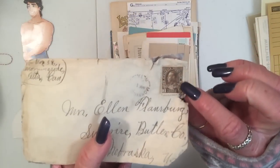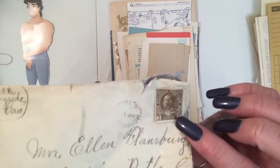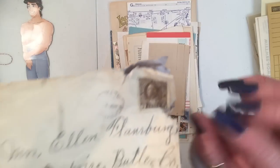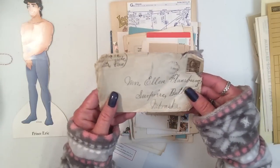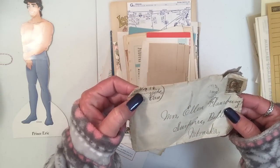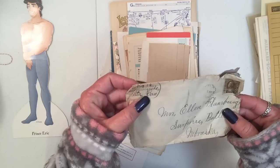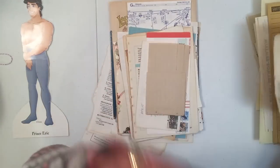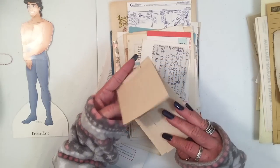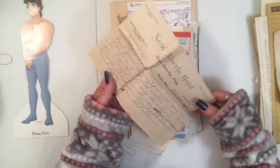Now that stamp is a Canadian stamp. So maybe if somebody knows anything about those and when people used those, you can tell me when this letter was written. There's some numbers right there. Now it says box 54, I think. I'm not sure. And this might be the letter that goes with it.